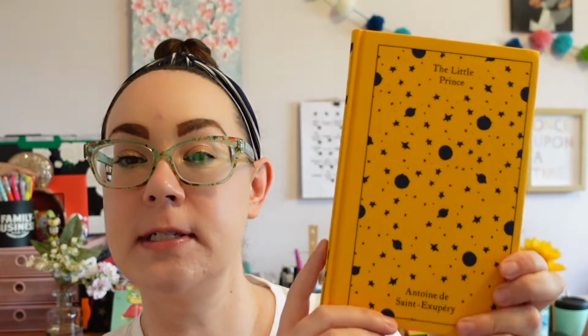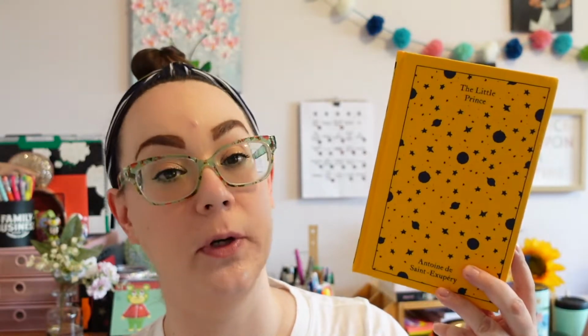Next, I picked up some classics. So I picked up The Little Prince by Antoine de Saint-Exupéry. I'm sure I butchered that. This is the Penguin cloth-bound version. This is a book that I have read previously and really enjoyed. I actually read it in French class in high school like eons ago. This is in English because I don't really speak French, but I wanted it on my shelf because I would like to reread it because I remember really enjoying it. So I went ahead and picked this one up.